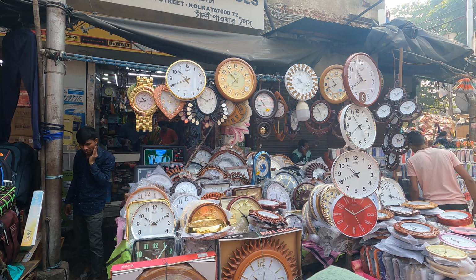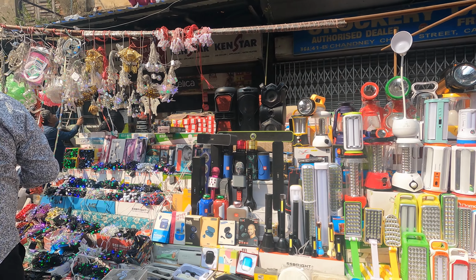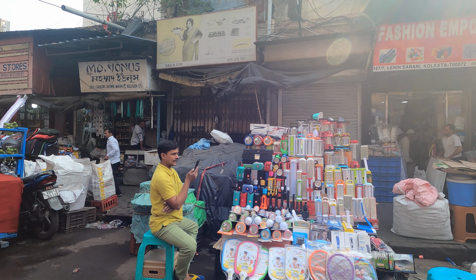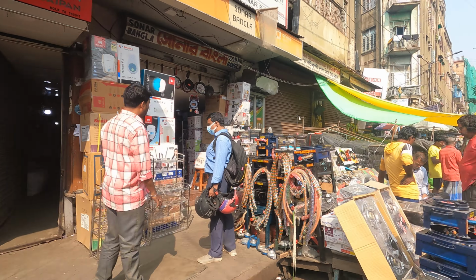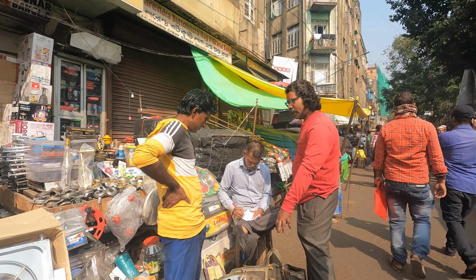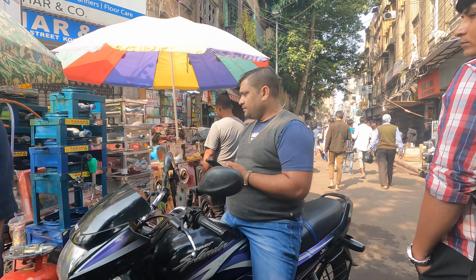Christmas is coming, so buyers are getting ready with all Christmas items. Let's take a walk inside the market. So you've got branded shops also here. Locks and repair things.